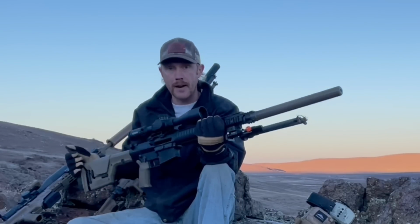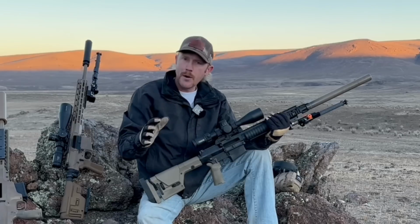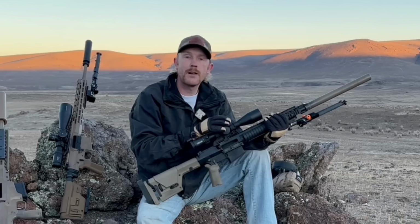But anyway, that'll be the rifles that we're going to run. Ammo that we're going to run will be hand loads. So I'm going to be running the 175 SMK provided by Sierra. Sierra's been a supporter on the channel now for quite a while, and I appreciate them sending out some loaded ammo as well as bullets for me to run.